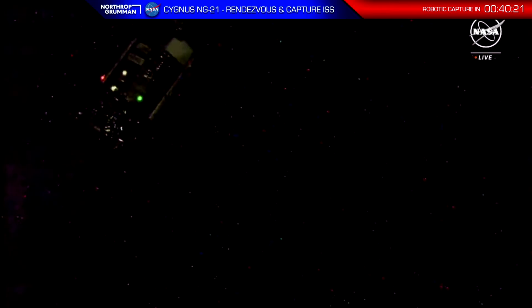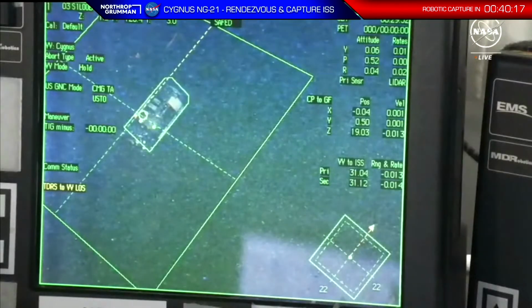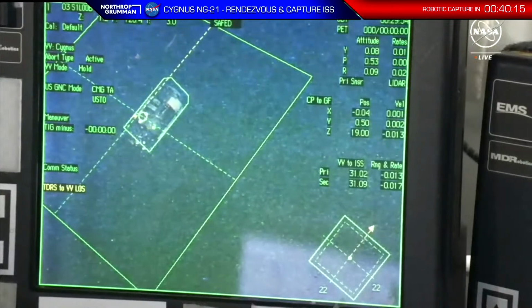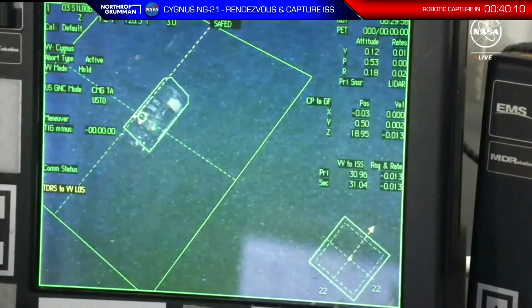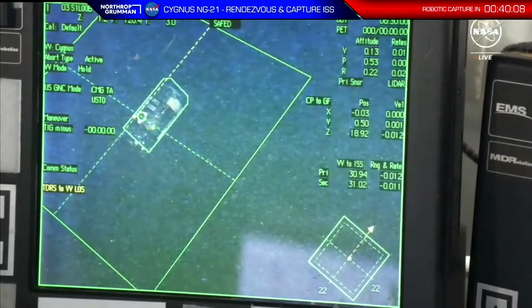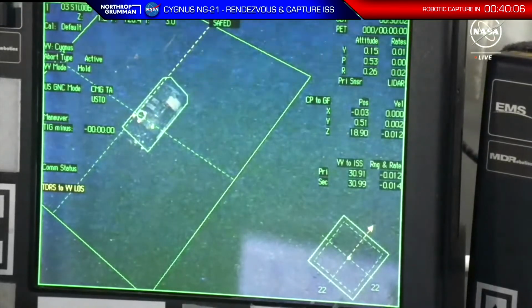Station Houston on Space Ground 2. Confirm 30-meter hold and set up for capture per step 6 in 1.102. Station copies. We can verify that the range is 30 meters.